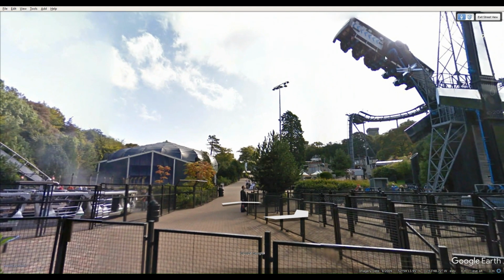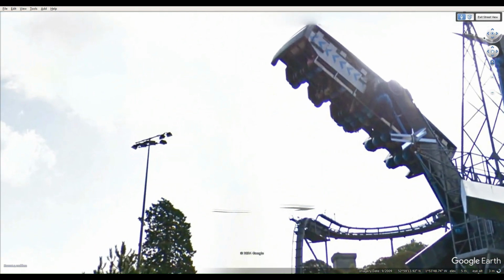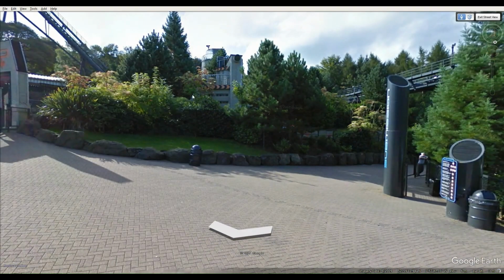And then we have Submission actually mid-ride here. Now, I did hear that when you used to go on Submission, you could hear change and stuff shaking about inside the ride that had been dropped before. Quite how it would get stuck in the ride, I don't know. Surely it would fall out onto the floor, but anyway, apparently you could hear stuff rattling around inside. But I bet you got some interesting views being flipped upside down on that.